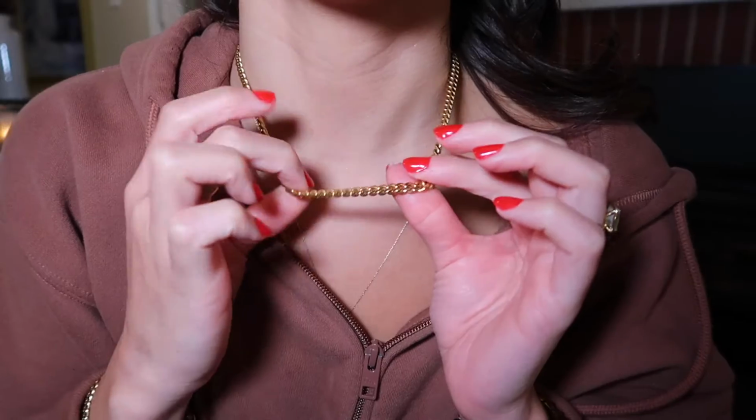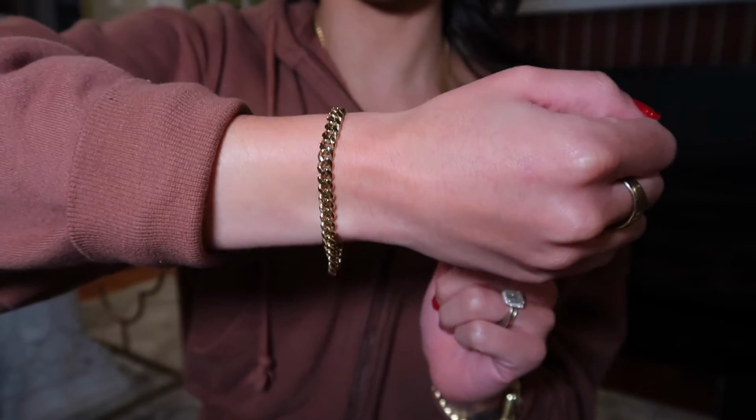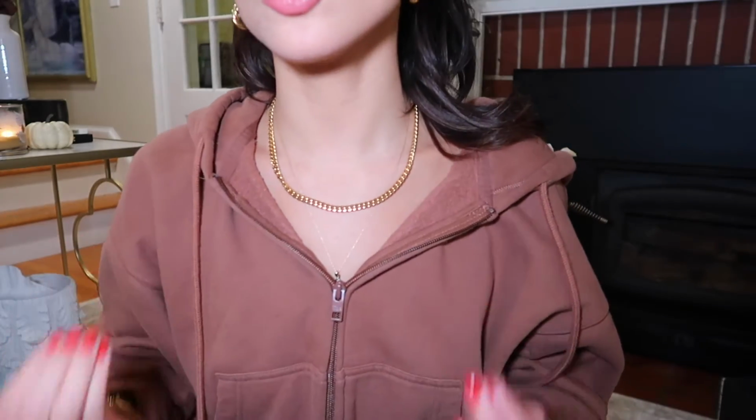It's a Cuban link. Pieces are very unisex, so Alex could definitely wear a piece like this. With the holidays coming up, I feel like this would make a really nice gift for your boyfriend or a family member, because I feel like guys are very hard to shop for. This is a piece that they could wear around a lot. It's not crazy expensive, but it won't tarnish and it looks so expensive.